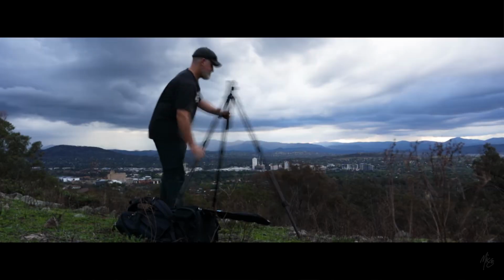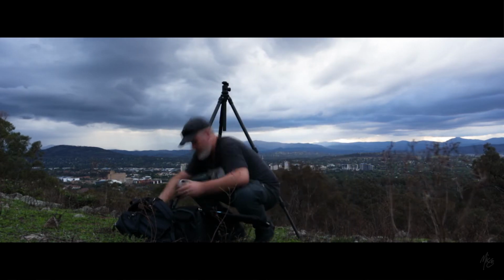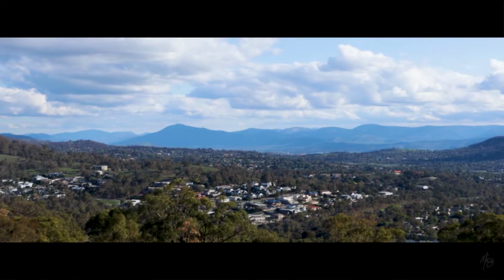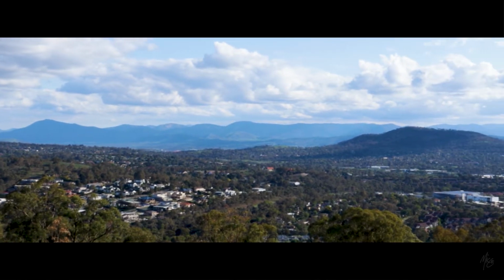Alright guys, so I've made it to the summit of Red Hill, and I mentioned earlier that I'd come up here the other day, and conditions today are very, very different. It's still quite windy up here at the moment, and I think that's just a natural feature of this small mountain that's situated in the centre of the valley that Canberra sits in, and the wind is always a factor up here. There's probably about an hour and a half until sunset proper, so I might just scout out a few compositions while I'm up here.